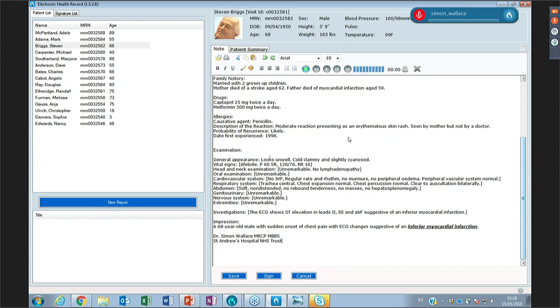But I can actually change different parts of that template. And you can see here, I changed the general appearance: looks unwell, cold, clammy. I had something in there as a default to begin with. And I can scroll through and change or leave the same the template as required.